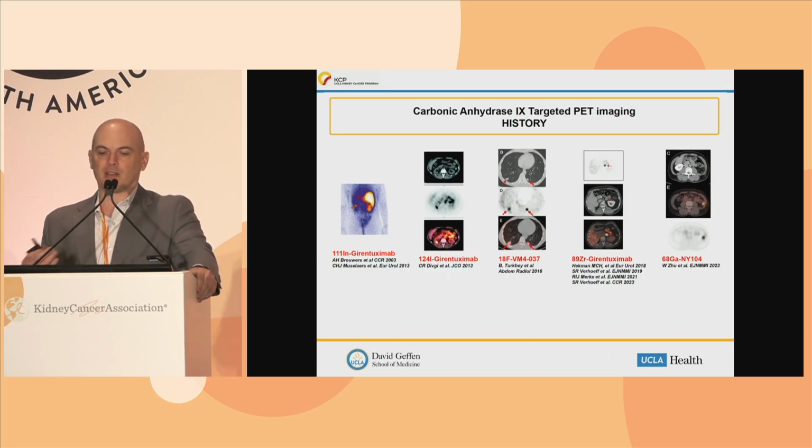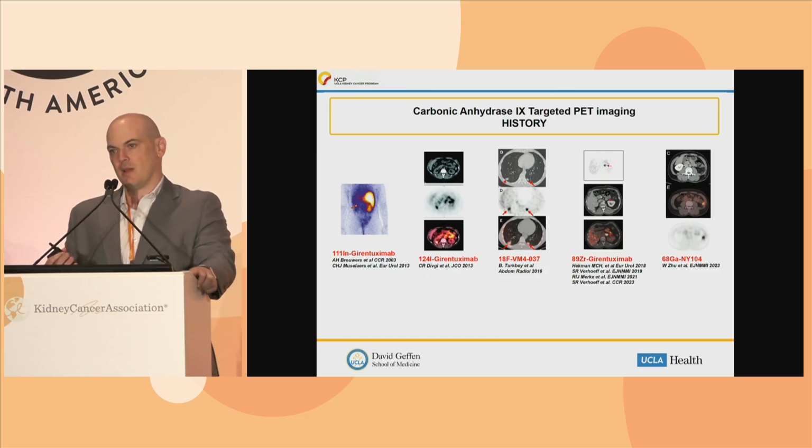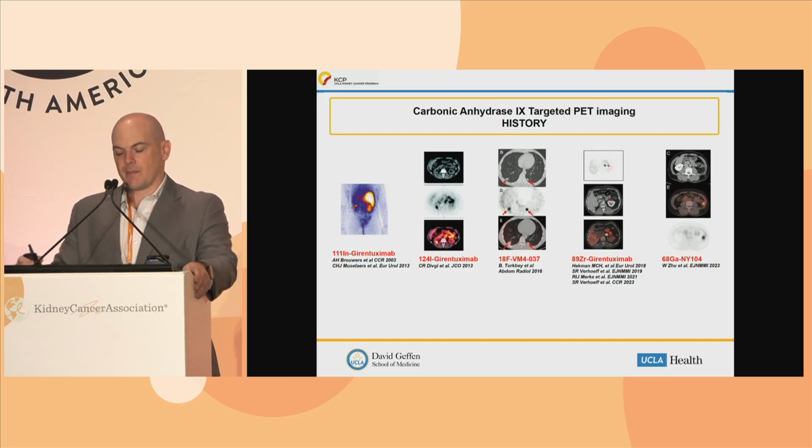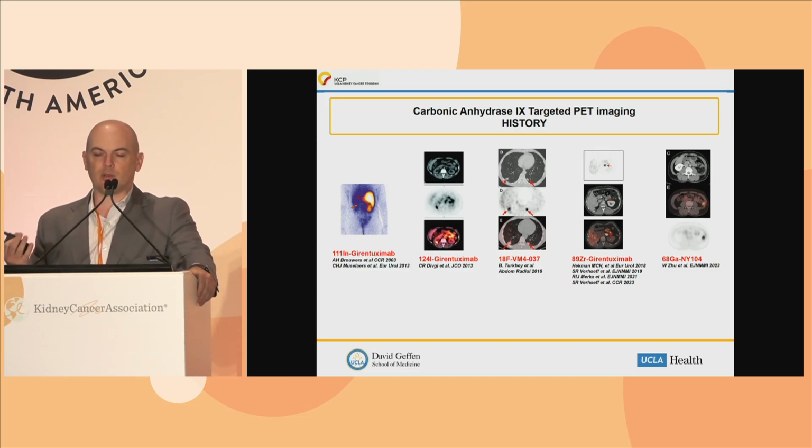Now, there's been a long history of targeting CA9, maybe for imaging. A lot of these are girentuximab based. There is I-124. There is also now 89 zirconium girentuximab, but also a couple of small molecules. One of them is from Baris Turkbey at the NCI, and a new kid on the block, this NY-104, from a company in China to image CA9.